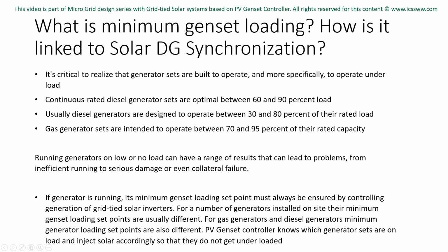It is critical to realize that generator sets are built to operate, and more specifically to operate under load. Although it may seem unimportant, properly loading a generator set is crucial for availability, wholesome engine running, and extended engine life. While continuous rated generators are optimal between 60 and 90% load, usually generators are designed to operate between 30 and 80% of their rated load.